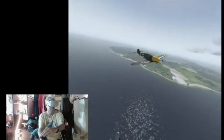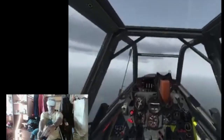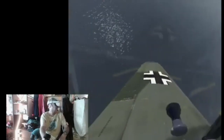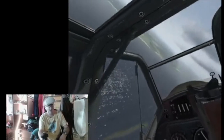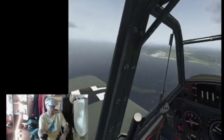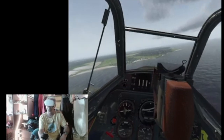I don't think this is the backward looking version. It's got three guns, and they're all in the hood and the spinner. Right, so it'd be interesting to put this up against the Spitfire in a bit of a dogfight. Shoot targets on the ground. Let's have a go at Neptune's Fort.